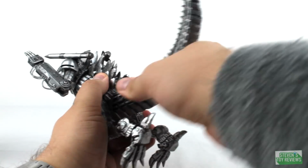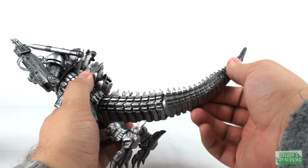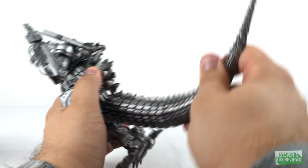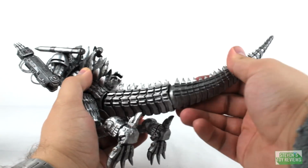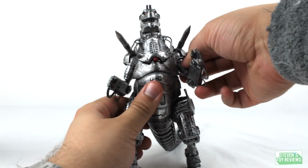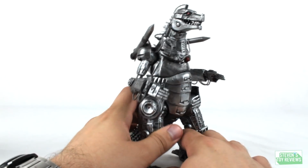Ball jointed tail, where it plugs in, and we do actually have 2 other points of articulation on the tail where there is a ball joint. Pretty cool. So not a whole lot of movement though, but it is what it is. So the articulation, it's not all that great, but we can get Mechagodzilla into some fun poses.